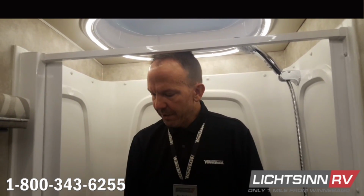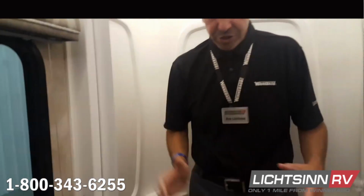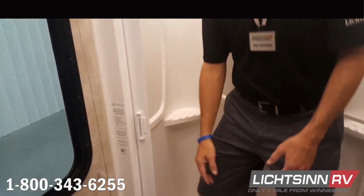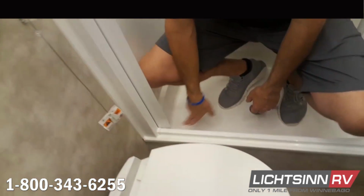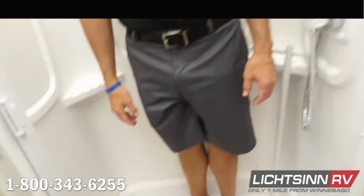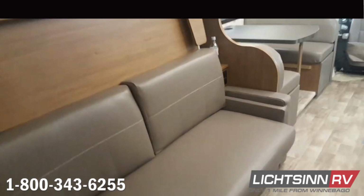And again, 23 by 34 inches is the size of the shower. And again, this has the disappearing shower door. So as you bring that shower door in, it literally will squeegee the water off and it will run down into a little channel seal that runs down into the pan. So I think I've done just about everything. Perfect.